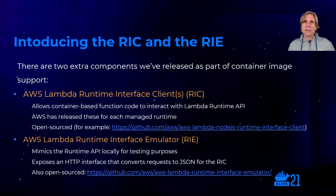Part of Lambda container image support brings 2 new open source components, the RIC and the RE. RICs, which stands for the Runtime Interface Clients, are wrappers that act as a shim to integrate your function code with the Lambda API at runtime. This is how you can connect to the Lambda service.